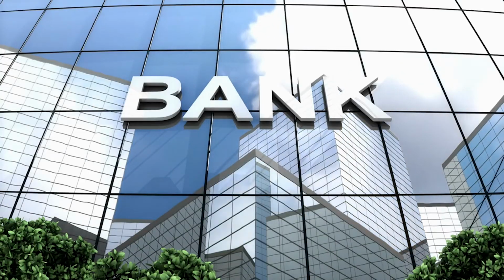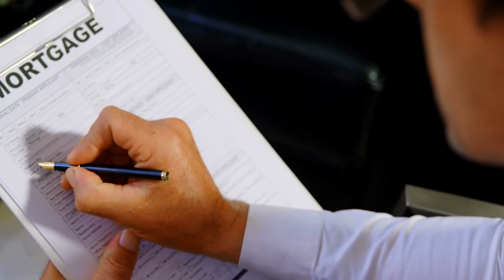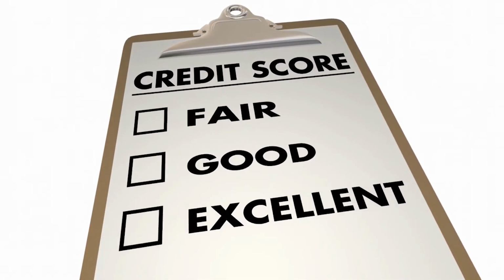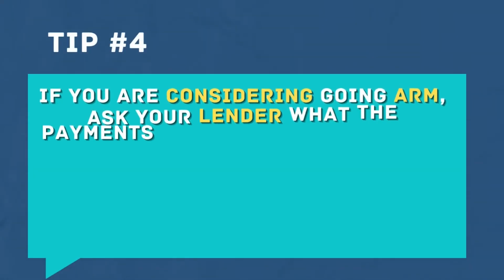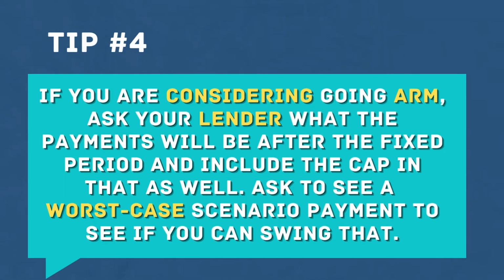We don't see that anymore. Since 2008, the banks have been very diligent, very, very restricted on their rules and how they're qualifying people now. On these ARM loans, if you're applying for one, they are very, very diligent about it and very restrictive on their rules. You have to have a minimum credit score in the 700s in order to qualify for an ARM loan. So if you're going to be considering an ARM loan, talk to a lender.